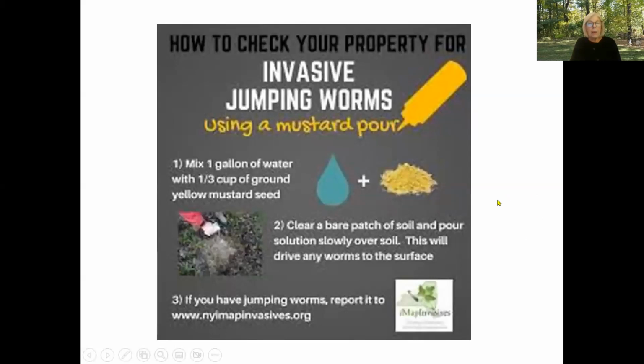Now, if you think you have them, I have not seen one in my yard yet, but they are in Albany County. You can mix a gallon of water with a third of a cup of ground yellow mustard, the powder, clear a bare patch of soil and pour the solution slowly over the soil. This will drive any worms to the surface, including the earthworms we like. If you have jumping worms, report it to, in New York State, nyimapinvasives.org. And you should have an environmental conservation body in your state that you would report this to, because they do keep track of what counties these things are in.